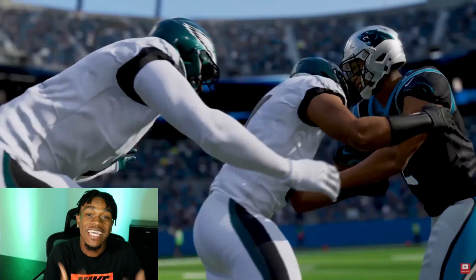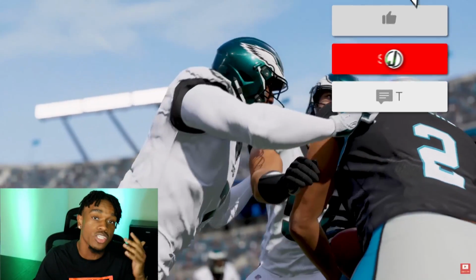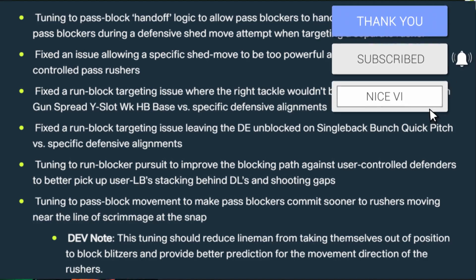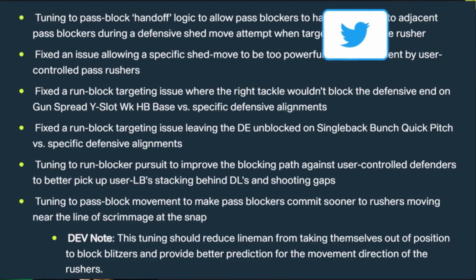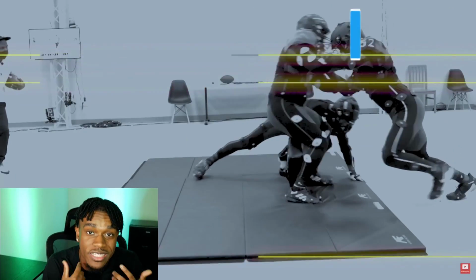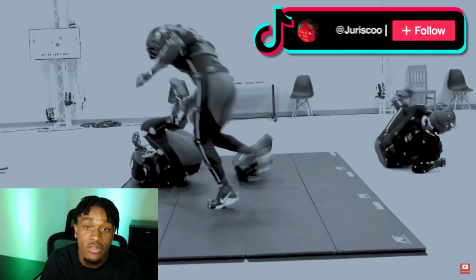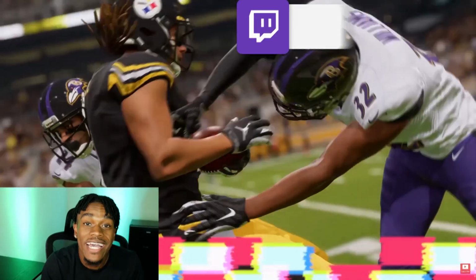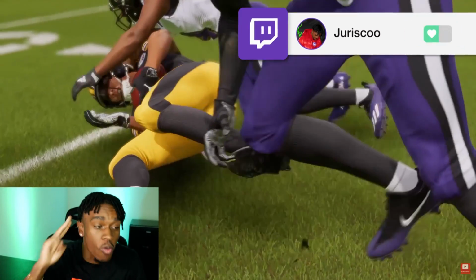Another huge thing that they did change is going to be the user rusher. So it says right here, fixing the issue allowing a specific shed move to be too powerful and too frequent by user-controlled pass rushers. So this had just become a defense where people were using the D-line and going absolutely wild because it's just too OP, so they did fix that also. Now, those last two changes weren't enough. They did do 2 more major changes.